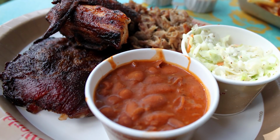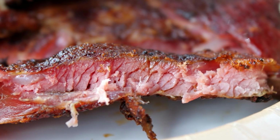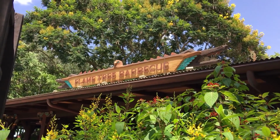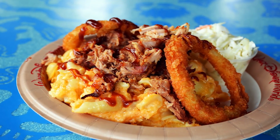I call it plastic cheese because I'm pretty sure there's no real food in there, but I love it. It's one of my favorite condiments on the planet. So if you ever see hashtag plastic cheese or anything like that, you can thank us for that. Anyway, Flame Tree Barbecue, great eats.